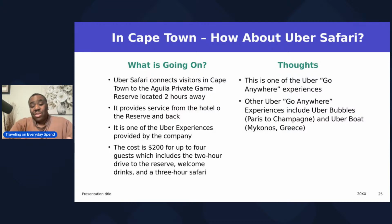The cost is really relatively low, I think, when it's only $200 for up to 4 guests, which includes the drive from Cape Town for that 2 hours, as well as the drive back, the welcome drinks, as well as the 3-hour safari. Now, this is one of the Uber Go Anywhere experiences. The other couple of them are the Uber Bubbles, which is from Paris to Champagne in France, and then Uber Boat, which is in Mykonos in Greece.